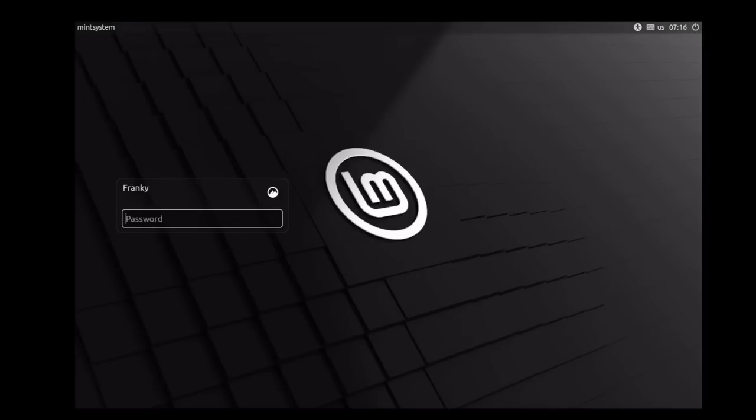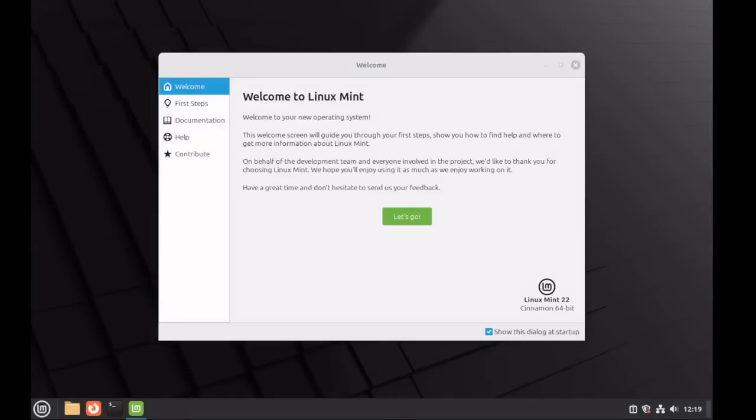Once you get to the logon screen, when you first boot up to the system, you should see this screen. So what you're going to do is type in your password that you just set, and hit the little arrow button to log in for the first time. Okay, so once we log into the system, we're going to get this box on the screen here.